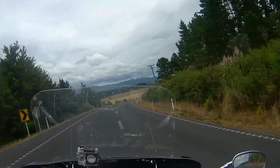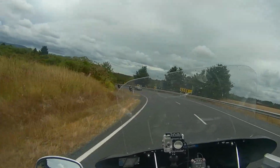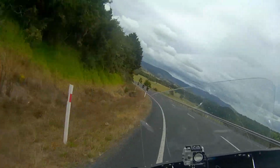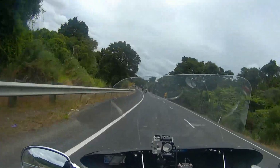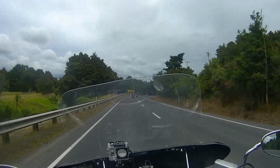Hi everybody and welcome to day 3. Today we're going out to the southwest of Kerikeri, out to Opononi, down to see Tāne Mahuta, down to Dargaville and then back up home. And we picked the action up just to the west of Kaikohe as we're heading for Rawene.